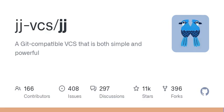So let's kick things off. What is Jujutsu? Well, at its core, it's a version control system, or VCS, as tech folks like to say, that helps you manage code over time. Imagine it as a meticulous librarian for your projects, keeping a record of every change you make, ensuring nothing gets lost in the shuffle. But here's the twist.